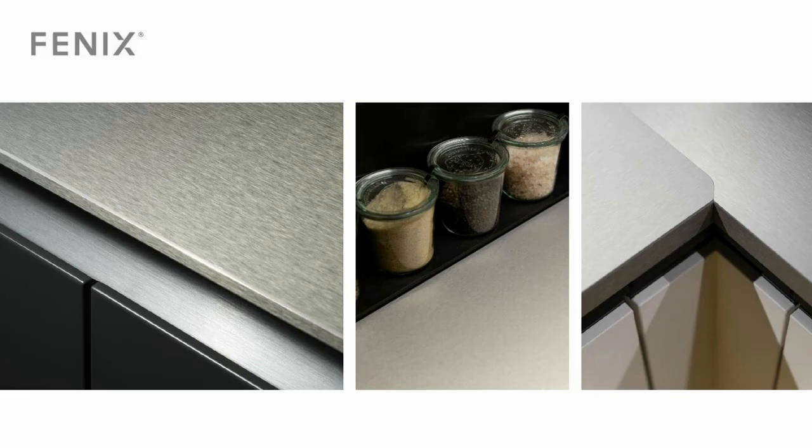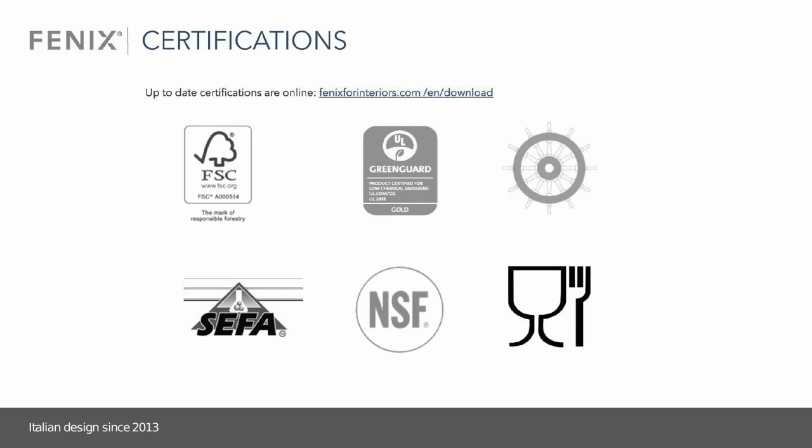For the certifications that are available, all of these are available online, but you can also reach out to myself or our Willis partners, such as Katie or Lindsay, who are absolutely happy to help you as well. So here we're seeing that it's FSC certified. We also have Green Guard Gold. This also does pass IMO for marine equipment and is CIFA approved on chemical resistance. We also have international and domestic NSF ratings for sanitation and food safety, as well as being able to be in contact with food.